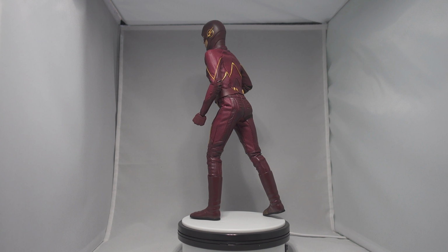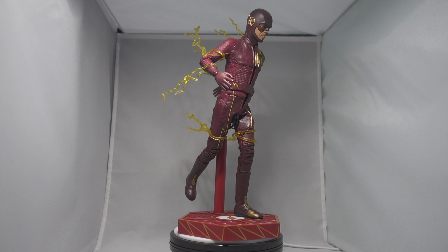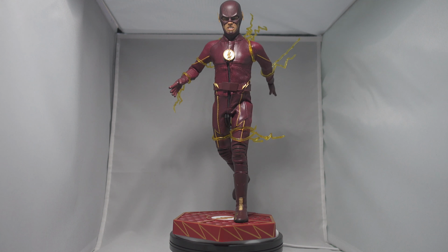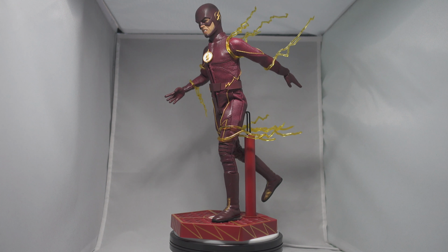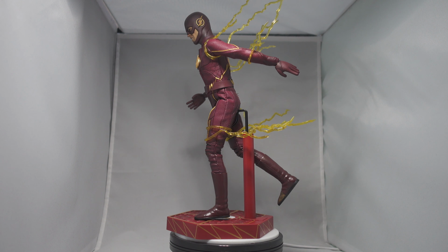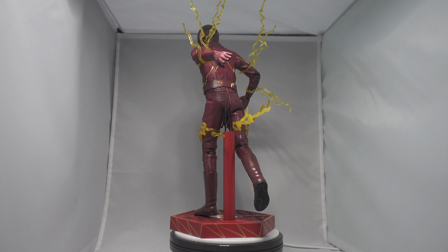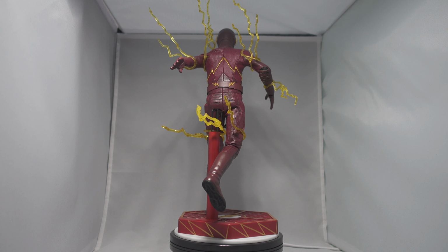6th scale Flash. So I have the effects, changed out the mouth to the running mouth, put his running hands on, and got him on his stand so that he can be in the running pose. And there you have the finished product, the way I choose to display this figure. You get 6 Flash pieces. They do seem to already fit different parts of his body, but they're kind of bendy wire a little bit. There is some flexibility, and I think you could reshape them somewhat, but they're not full bendy wire.